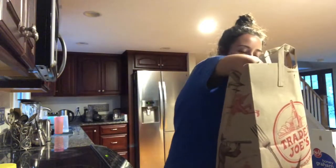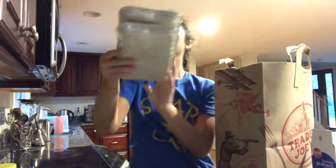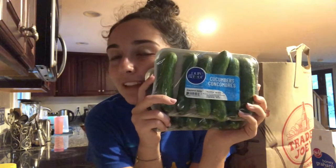These are just apples. I forget what kind they are, but these are from my mom. I haven't been eating apples lately. I've been more on a berry kick. Then my favorite are Persian cucumbers. They're just so good. They taste way better to me than any other cucumber. And I legit grew up on these because my dad is from Iran, so Persian cucumbers.